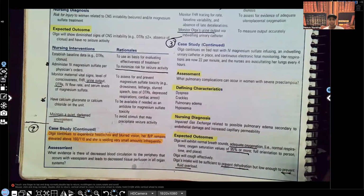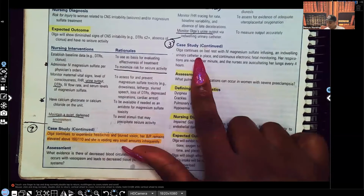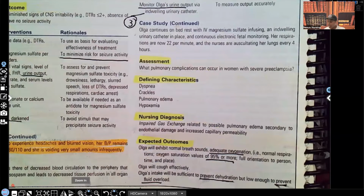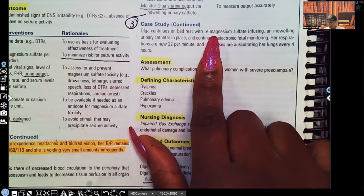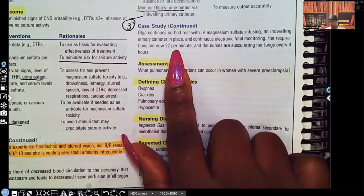So where we ended off, we were doing the case studies, guys. And remember, we stopped here. It's an unfolding case study with Olga. Olga is our patient. So let's continue. So now, Olga continues with bed rest. Let me make this a little bit larger for you. Olga continues on bed rest with IV magnesium sulfate infusing. She has an indwelling catheter in place. She has continuous electronic fetal monitoring. Her respirations are now 22 respirations per minute. And the nurses are auscultating lung sounds every 4 hours.